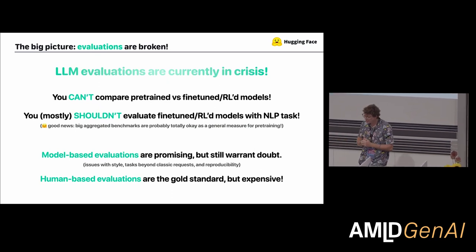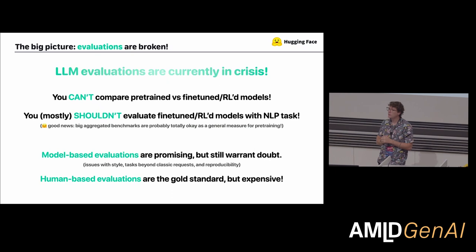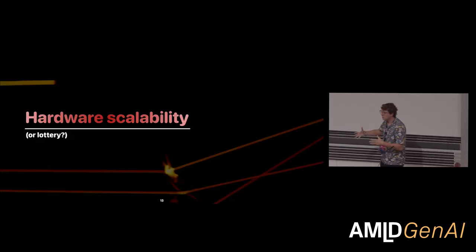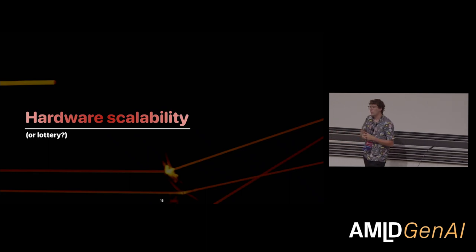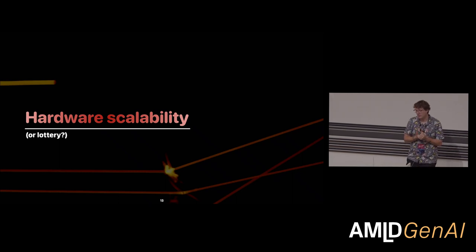If you want an exciting subject to work on with academic resources, evaluations are it. Evaluations are so important right now to figure out something better, but it is far from trivial, and I don't think anyone has a very smart idea yet in the literature. So this is the first axis of scalability: we put more compute into the models and they get better, and we can also guide our findings by trying to evaluate as best as we can.